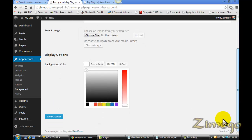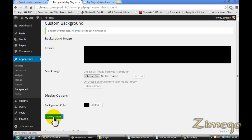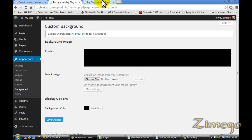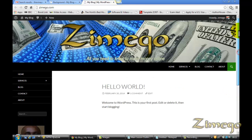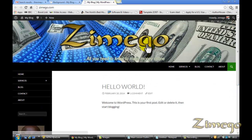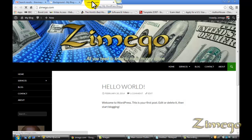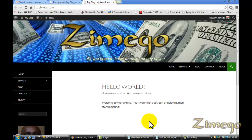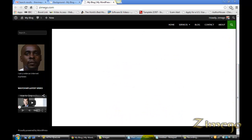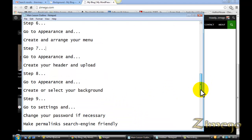You need to try it, but this is not something I like to spend so much time on. I prefer it with the black, so that I won't have any clashes with the color here. Now let's see how it looks. Something appears here, black. Okay, so we have margins on our site now. We're going to the next part. We're through with the appearance.